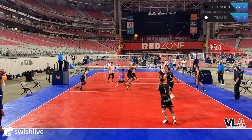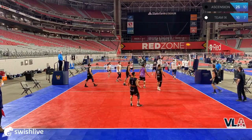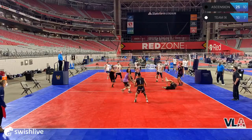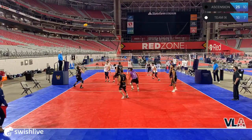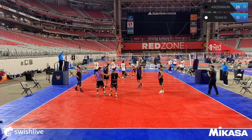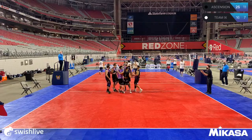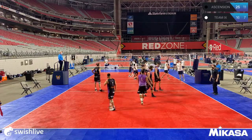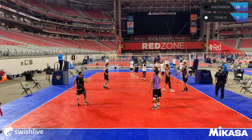Excellent set that time from Kaniho, generating the one-on-one. This is Doherty way out of system to send it back over. Kaniho dumped over. That's the second touch. Suarez has got to send this over. I think that'll be 4 contacts. Yes, it will. That first touch not considered a block, as the blockers reached back and tried to poke that one back up. That was contact number 1.